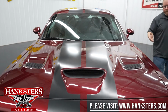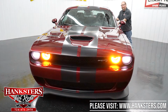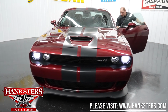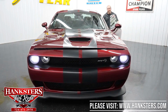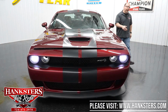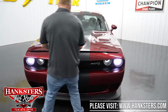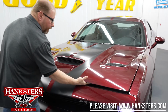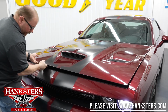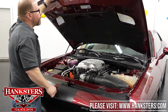So what we have now is we'll get to opening the hood up. I'm going to go in here and pop our hood, and then we'll just go over the drive line a little bit on this car. Again, we'll do some of this on our underside video as well. Let me just reach in here and find where our secondary latch is. Oh, there it is. All right.